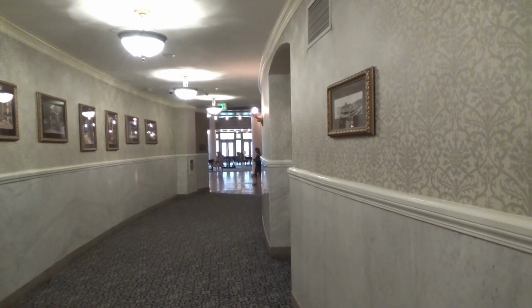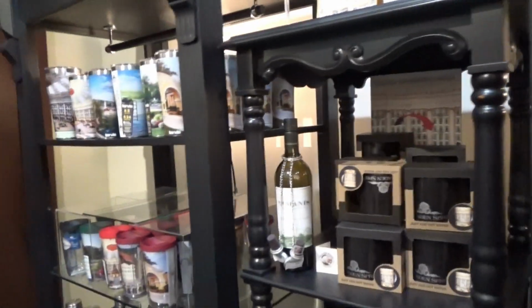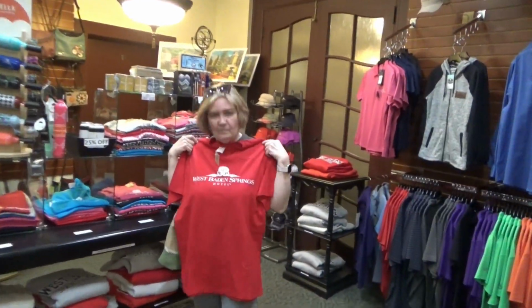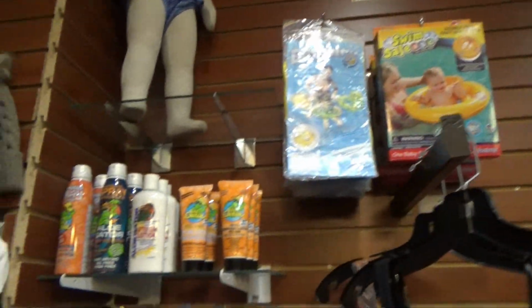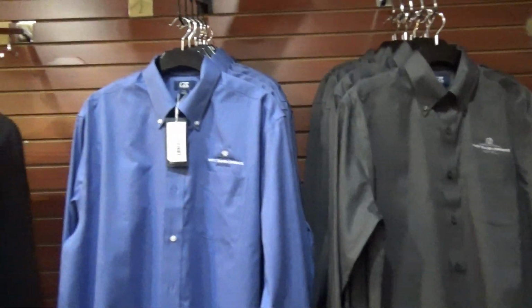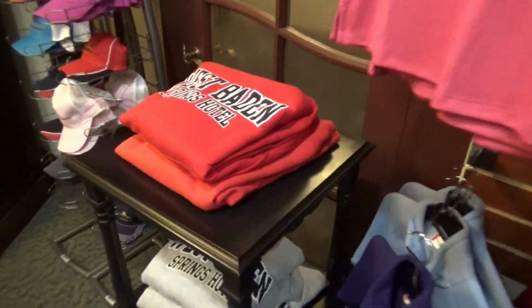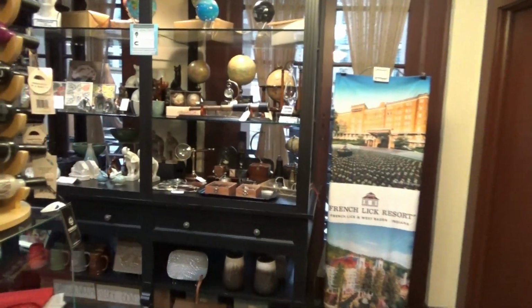We went to the library, came through the open area, and now we're going to the West Baden Mercantile Company, a little gift shop. All kinds of souvenirs, cups, Christmas ornaments, mugs. Donna's gonna get a t-shirt. If you didn't bring your swimsuit, you can still get one here, as well as some goggles and pool toys, suntan lotion, and West Baden Springs shirts and caps, sweatshirts, just about anything West Baden that you'd want.